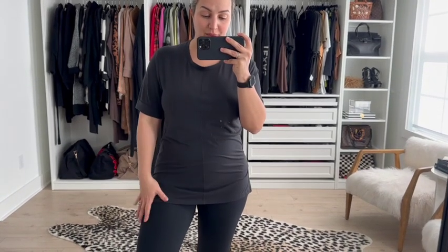I will say these are a tiny bit bigger than the first pair, so these run a little bit bigger. So if you're in between sizes, I would size down in these. Otherwise, stick to your regular size and get a medium because I love the way that these feel.